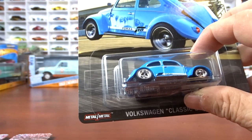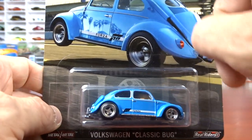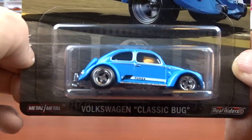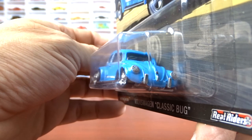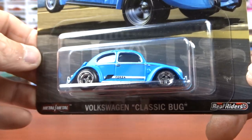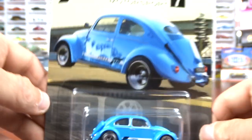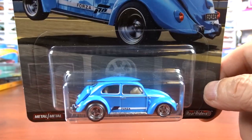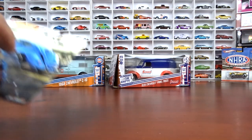And then I got the Volkswagen that goes with that set. This one is number 7. The other one's number 4. A little different, it's pretty cool. A little Volkswagen. Say it's from a video game, I guess. I don't know what video game it's all about, but by the looks of this card art, it looks like he's drag racing, but it's hard to say. Still pretty cool. It's a classic bug. That's all that one says.